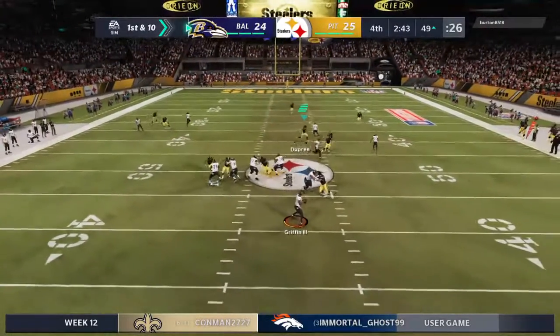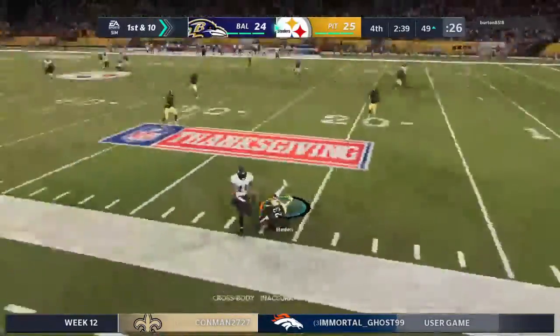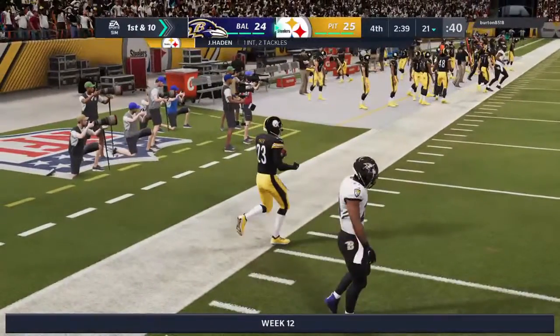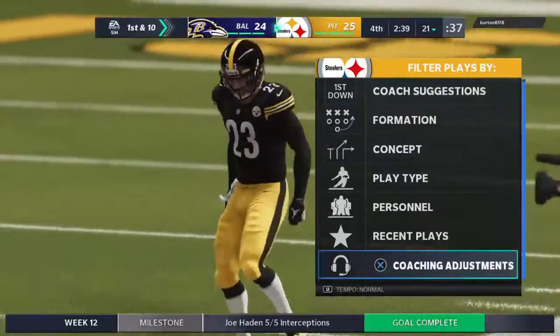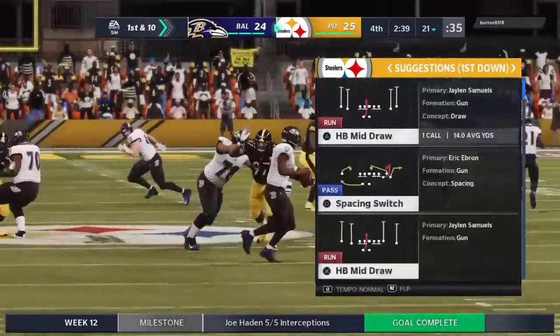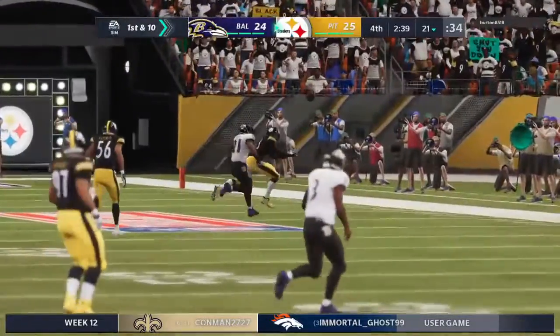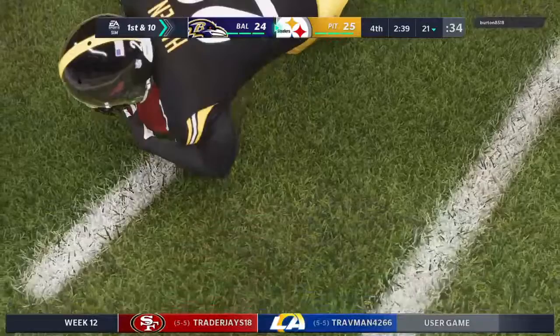From the shotgun, Griffin. And, a crusher there as it's intercepted. Joe Hayden, the veteran, with a pick. Boy, what a turnaround. They exited the lockers with a nice lead, and now all of this. What's happened? So when you start to write your novel, you'll start out with, it was a tale of two halves, won't you? Well, hey, but I'm a bad writer.